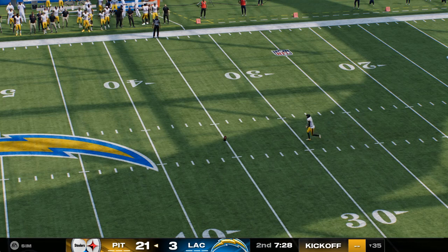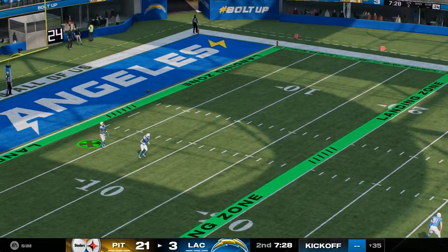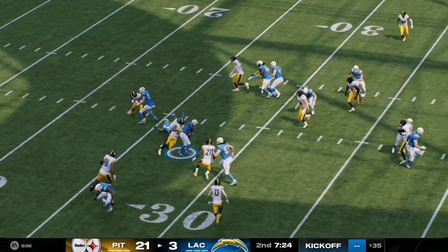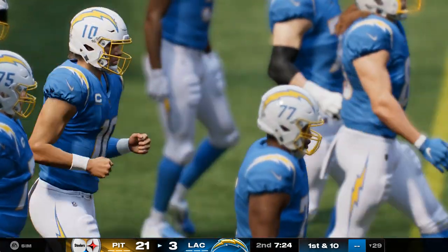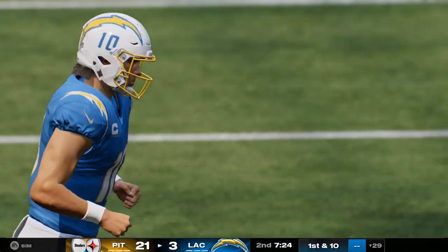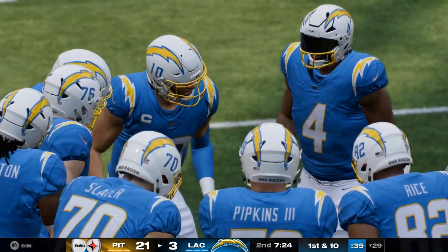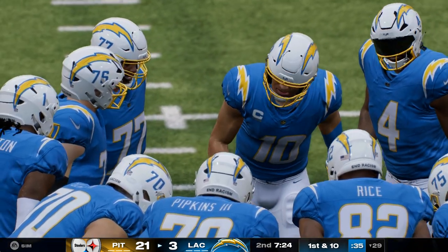The kickoff team is out on the field, and we're back to it as the kick's away. Davis now to return it. And he'll be taken down right at the 29-yard line. The Chargers offense ready to get back to work. They'll try to get this a bit more respectable before the break. It has not been their half to this point. Let's see what they do on this drive. First down now.